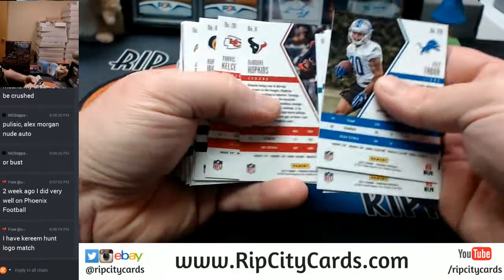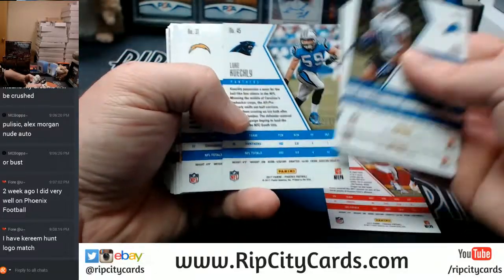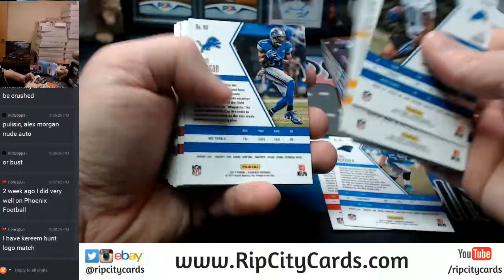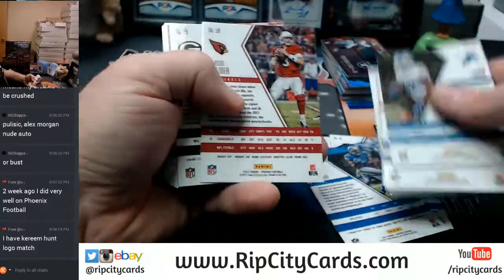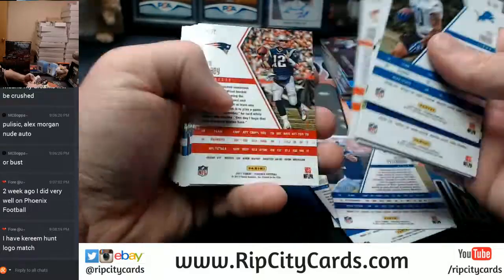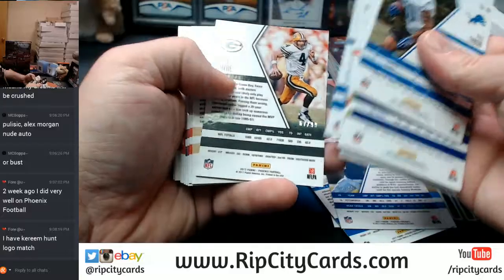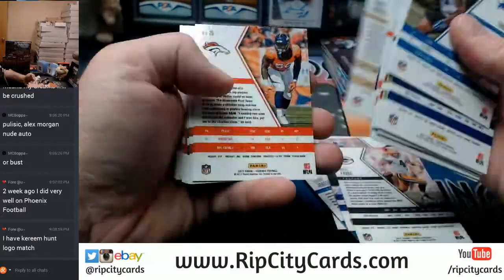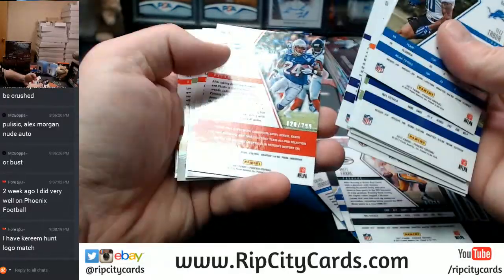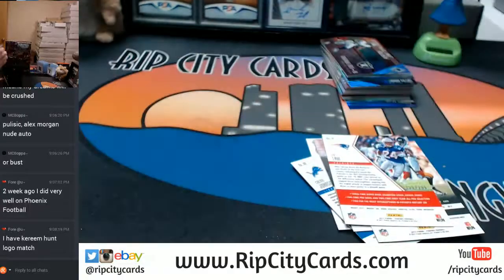All right, let's see. We got Kelsey to 75, a Keekley to 199, a Calvin Johnson to 149, a Nathan Peterman to 99, Brett Favre to 99, a Ty Law to 299.